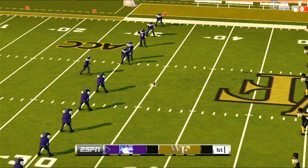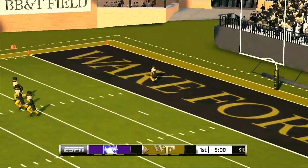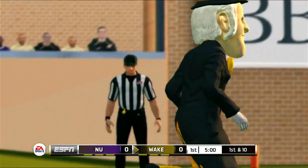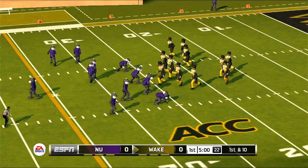Northwestern has lined up for the kickoff, and we're ready to get this one underway. Excellent kick. This one's going to be down in the end zone for a touchback. So here comes the offense taking the field for the first time today.